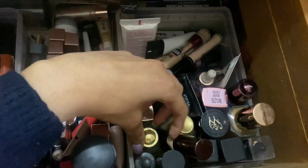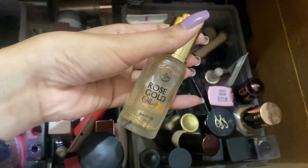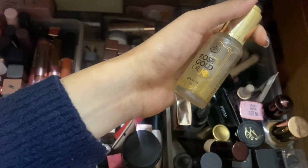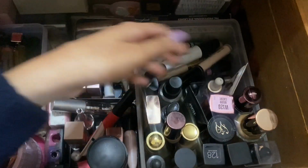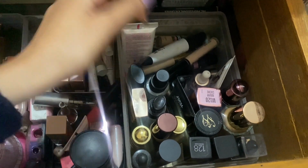Okay, so this was the oil I mixed with my Maybelline eyeliner. Once I shake it up, as you can see, there are glitter particles in it. So that was that. Then we have primers. I think the foundation part is already cleared out. I don't have to declutter any foundation.